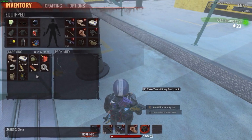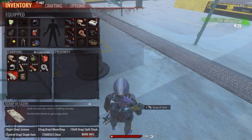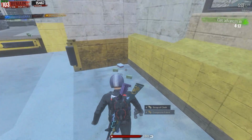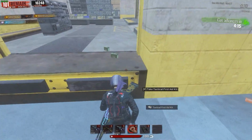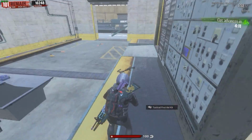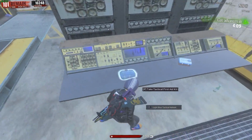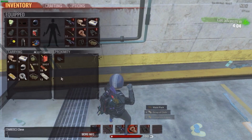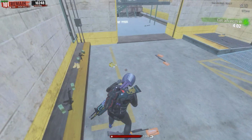But, you know, you'll have a vehicle up here, like I said, so you don't have to worry about it that much. As you can see, there's tan militaries littered everywhere. There's med kits all over the walls. There's as much loot as you could possibly need. The dam is by far my favorite place to land, especially in 5s and stuff, so your whole team can get suited up and get all kinds of good loot before the game starts.